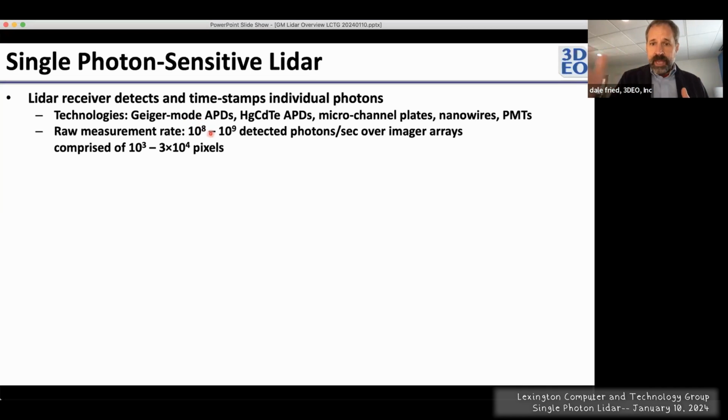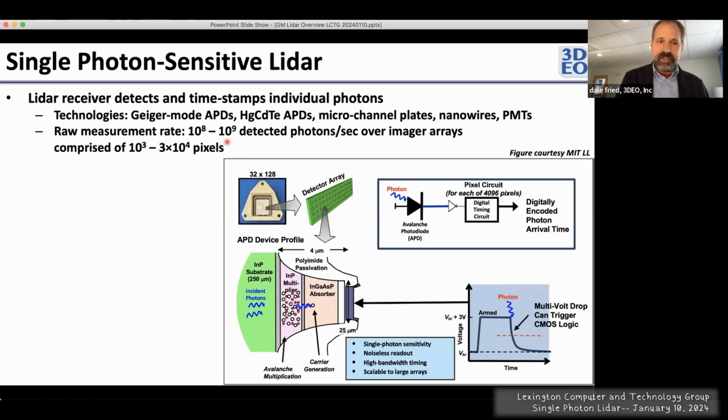And kind of where I'm headed in my description here is to say that we're able to detect and timestamp somewhere between 100 million and 1 billion photons per second over these imager arrays. Those arrays have thousands to tens of thousands of pixels. So how is the magic done? Here's a picture that is courtesy of MIT Lincoln Laboratory, who has done a lot of path-leading development on these. Here's a picture of a packaged array. So inside of here is a small focal plane array. In this case, this is a 32 by 128 array.